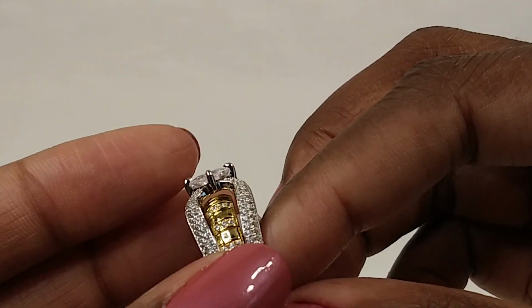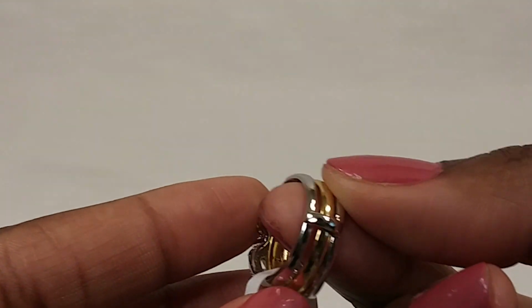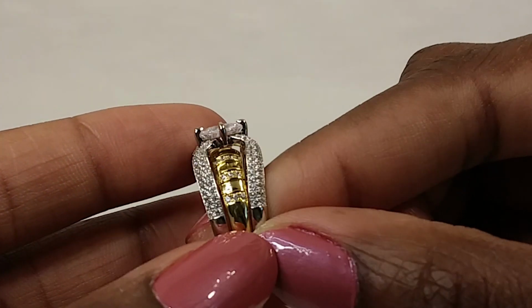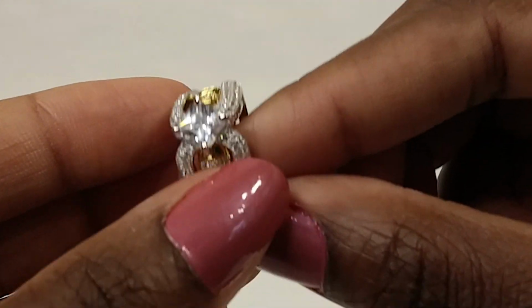So if you know what your ring size is, get that exact size because these rings are cut true to size. The metal quality, I would say for the price you're paying, this is really high quality. My favorite is the silver. The silver looks like really high quality metal.